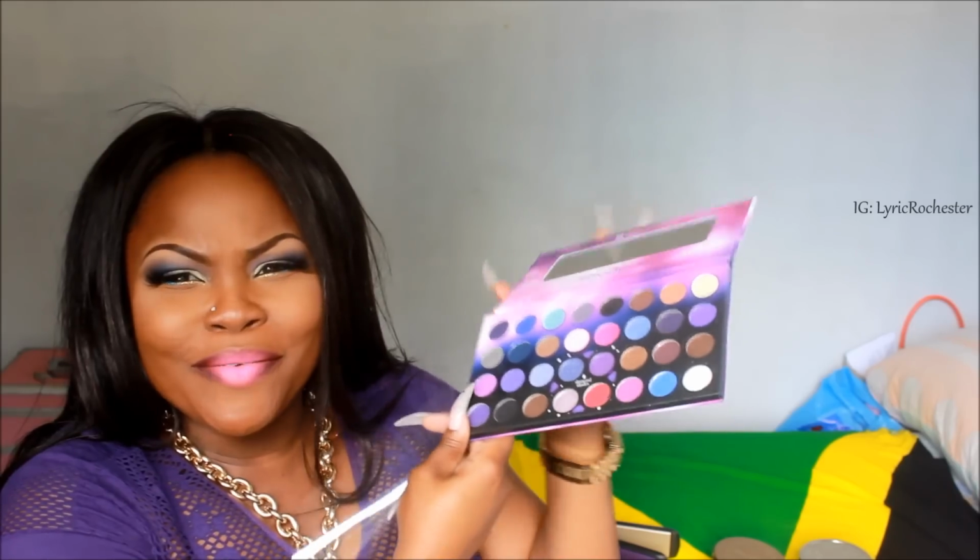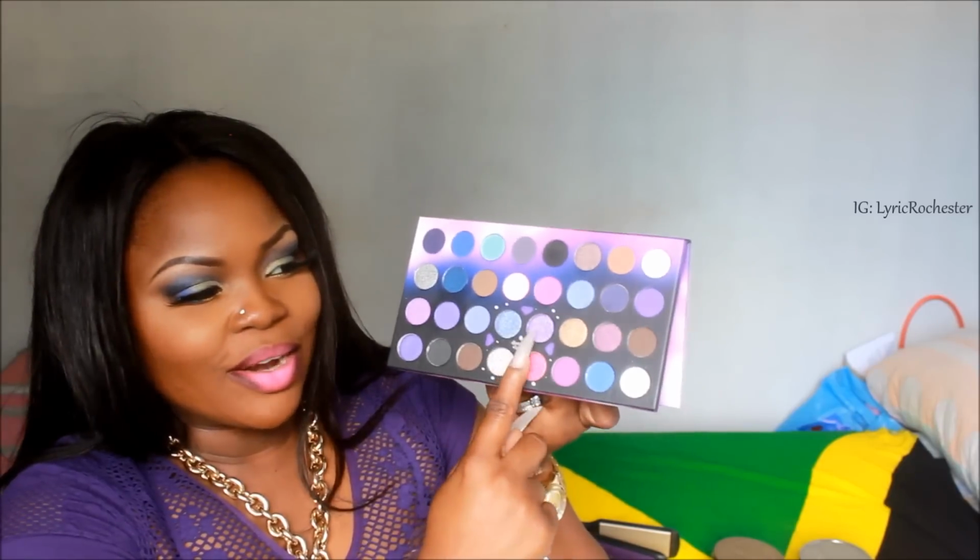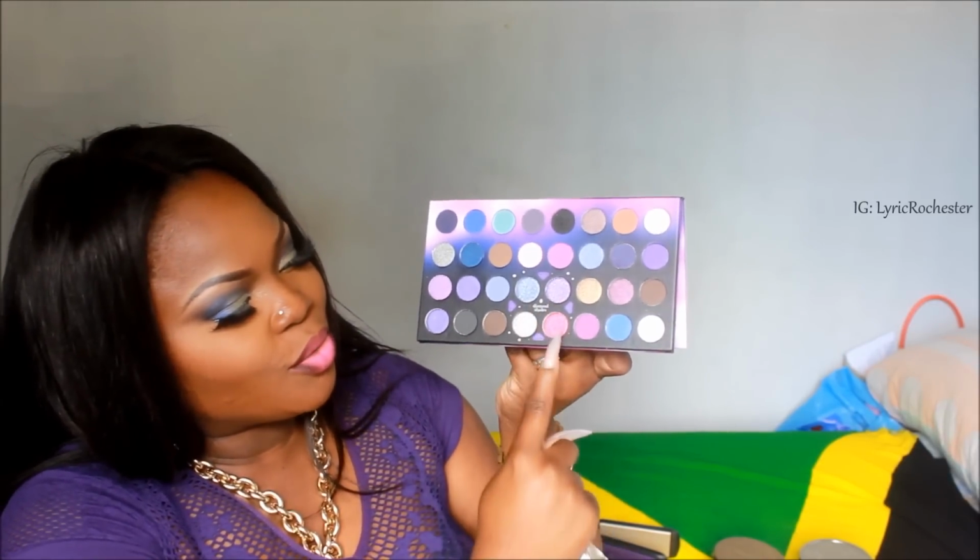You seeing this? This is so beautiful. Oh, this is pretty. It's a mixture of mattes and diamond colors. It says diamond shades. These four here are diamond shades, these 1, 2, 3, 4. How pretty. Oh man, I can't wait to do my makeup.